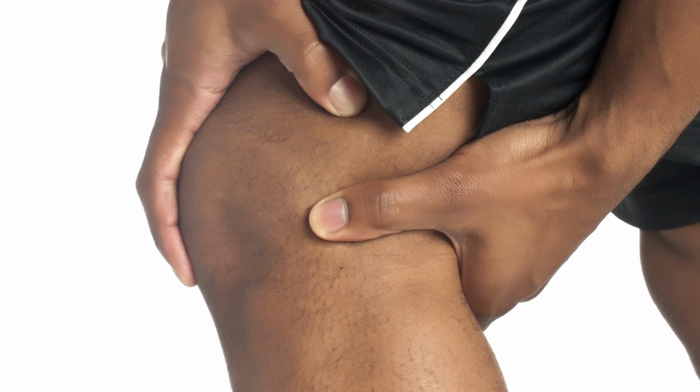I've talked a lot in these videos about ACL injuries, anterior cruciate ligament injuries, but much less common than those, but still important, are PCL injuries or posterior cruciate ligament injuries. If you look at the knee, and I don't know how well this model shows it, but in the center of your knee you have two ligaments that cross each other, hence the term cruciate, that stabilize the knee. The one in the front is the ACL, the one behind it is the PCL. And PCLs probably happen 10% as often as ACL tears, maybe less than that.